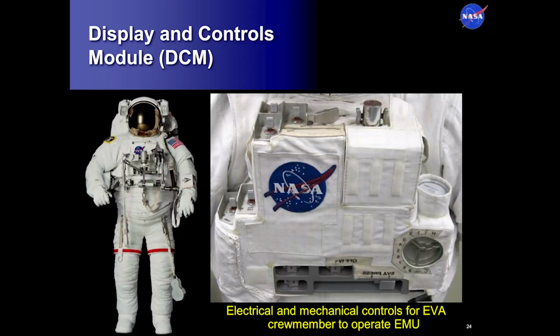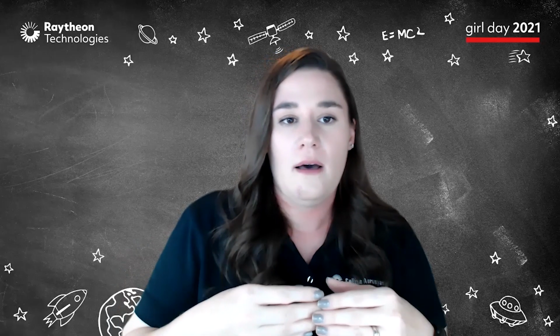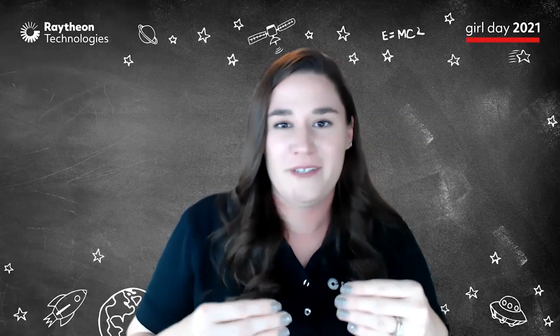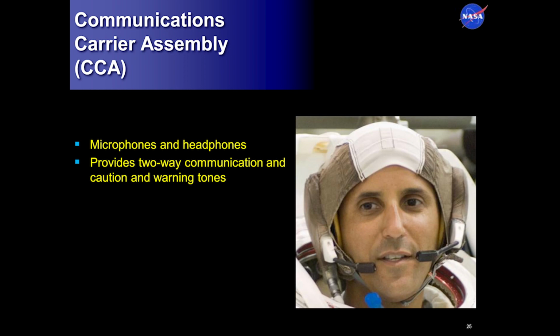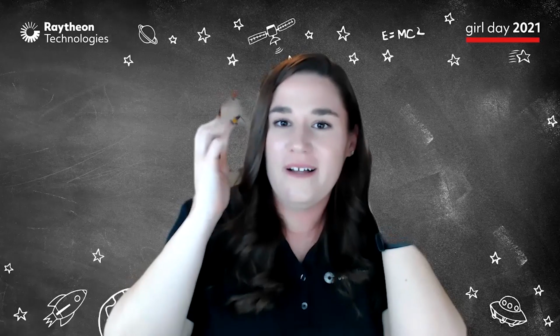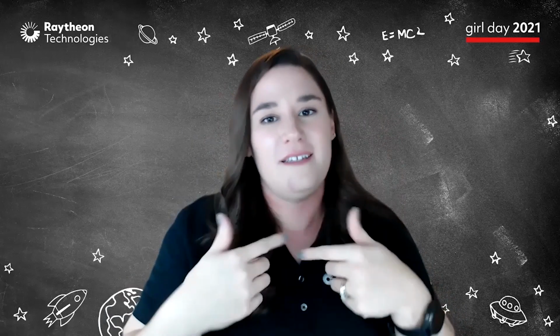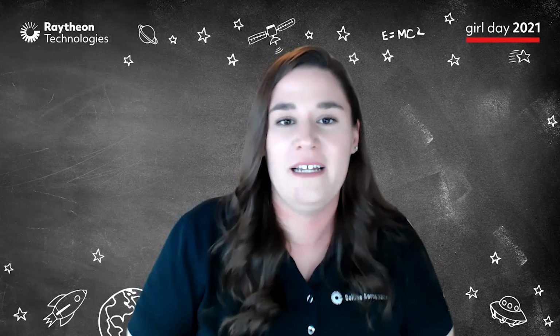It also has a display and control module right here at the chest that allows the astronaut to see what's going on with the suit to make sure everything is okay. It can give them warnings and general status of how they're doing. Before you put your helmet on, you wear what they call a Snoopy cap. It's a white hat with black earmuffs, if you will, and a microphone that comes down so you can hear and talk to your other crew members and your ground team to help you along your way.